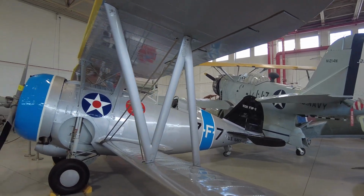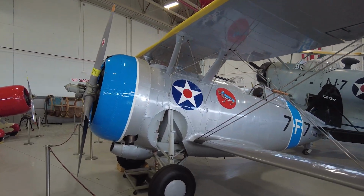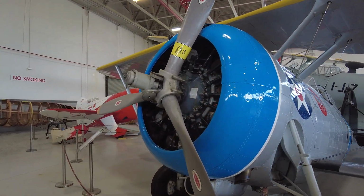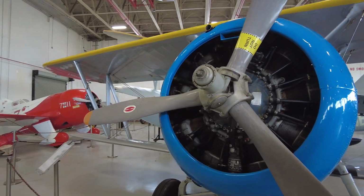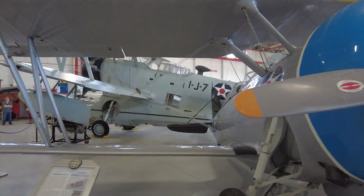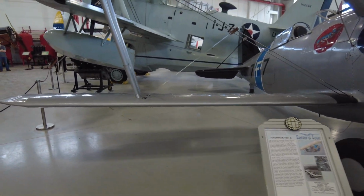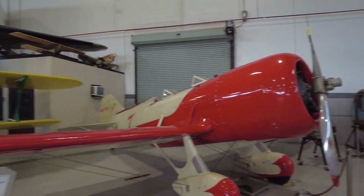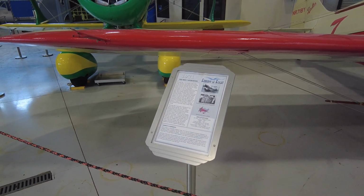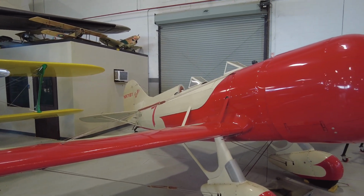Here's a Grumman F3F biplane. This looks like it would be a wild ride. Now we got a 1931 GB Sportster. And this one's open cockpit. Pretty neat airplane.